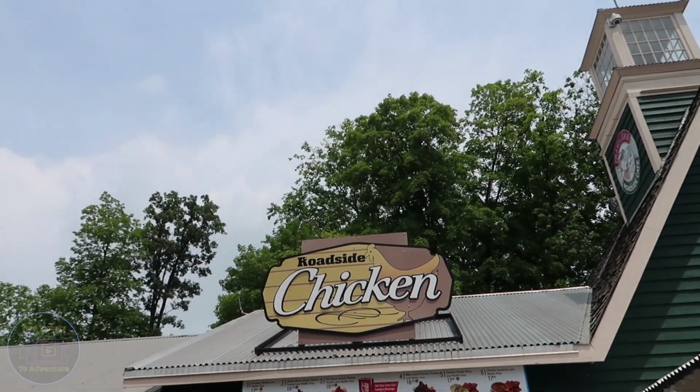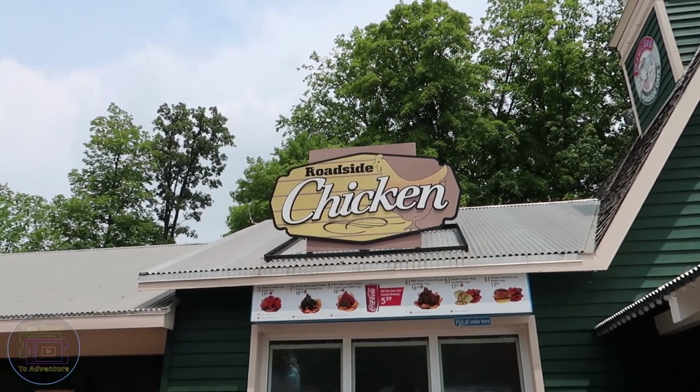So I'm gonna have to say that the chicken strips here from Roadside Chicken were fantastic. They were so much better than that slider from the festival. But hopefully as they work through the week, because they're gonna be here through the 9th, it will be better with the food and the service and everything going on. But first impressions, we were not impressed.